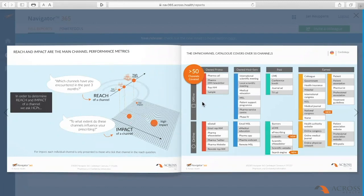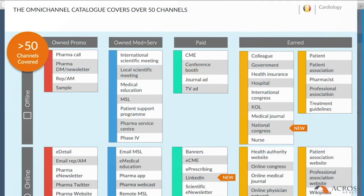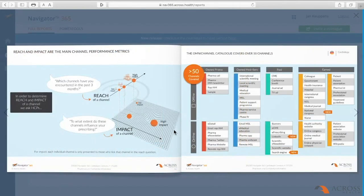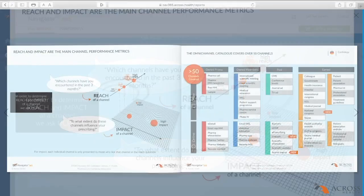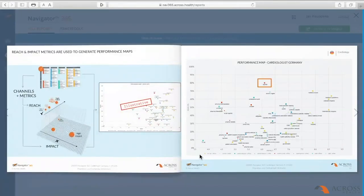So horizontally, you see the split between offline and online channels. Vertically, you see color coding coming back. We also make a distinction between your own promotional, your own medical, and also the paid channels and the earned channels. One of the key visualizations of assessing channel performance is demonstrating reach over impact for this particular channel portfolio. By doing so, you get a performance map.